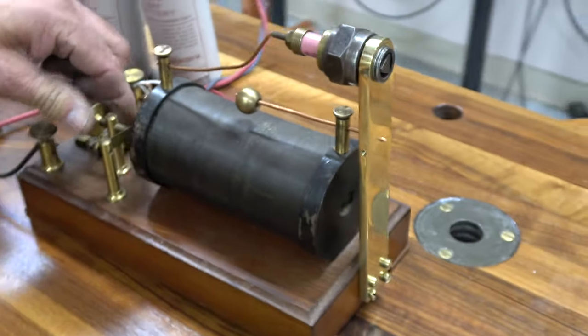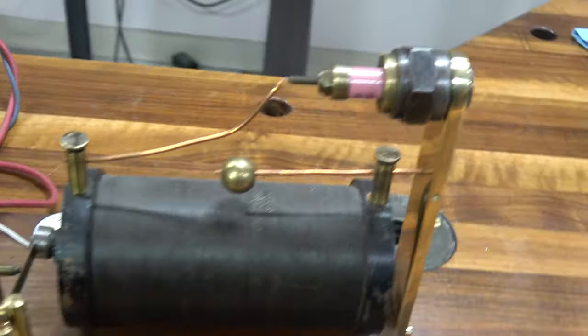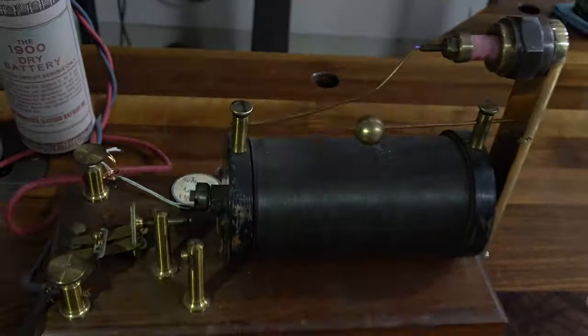Can we shut the lights off real quick? Go ahead. There's your spark there. You can see your spark plug there, as I show that way. And you can see your spark up there, and your spark down here.